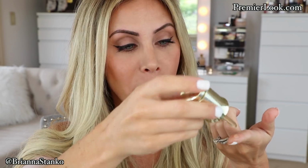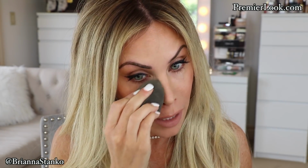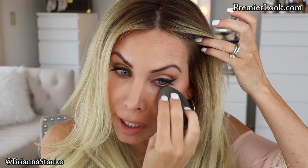This just comes out in a dropper, and you honestly need the tiniest little bit. I'm going to pat that oil between my two fingers and apply it right to the dry parts under my eyes, right along the under eye. Then I'm going to take my beauty blender and press that oil right into my skin. You're pressing that oil and that moisture right into your skin.